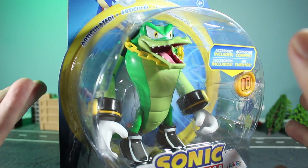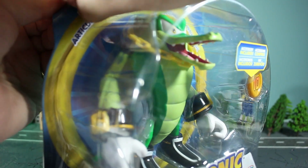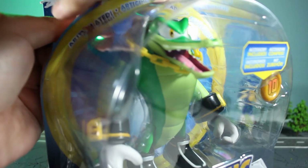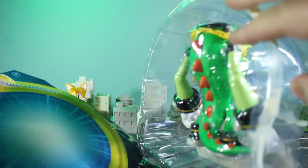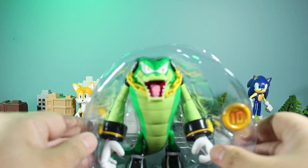Kind of conflicted whether I want to open him or not, but we're gonna do this review right, so we have to open him, unfortunately. Well, not unfortunately, I mean, these figures were meant to be opened and the value destroyed. Alright, get that packaging out of there, and let's take a quick look at Vector.